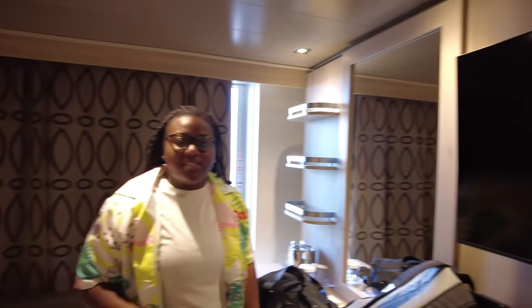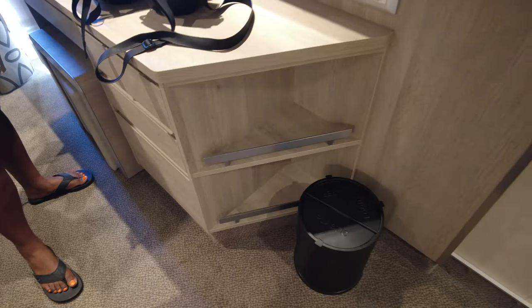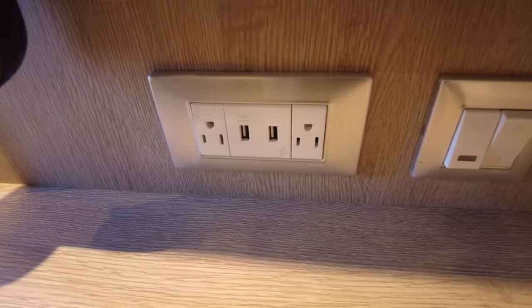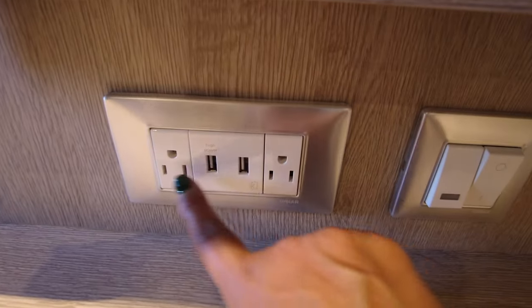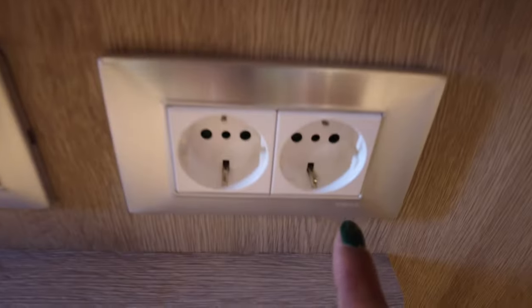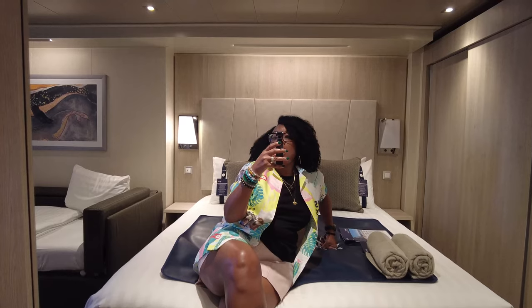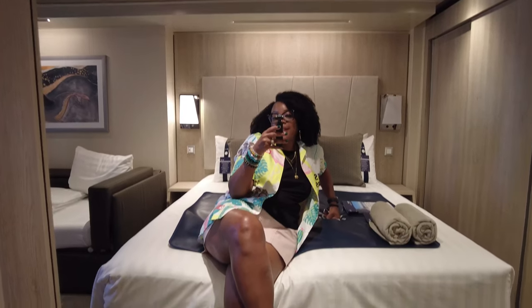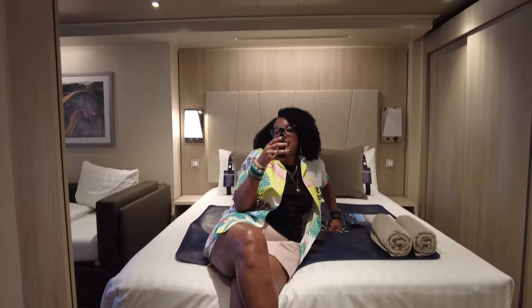I will say, because usually when you see MSC ships, at least when I see vlogs of them, they always have a little TV, like a TV this size. So it's good to see at least on this new ship that they have a decent size. The little cubby holes on the side to put stuff. We have drawers here to put stuff in. So they have plenty of outlets here and also USB ports, and they also have the European. So if you have the converter, you're good. We have a full-size mirror, y'all. Cause you know us, we need a full-size mirror to make sure that we're on point. So yes, this is a full-size mirror. It's in front of the bed.